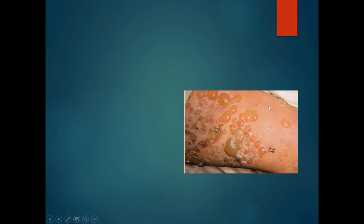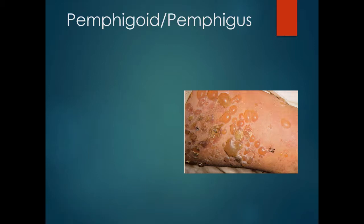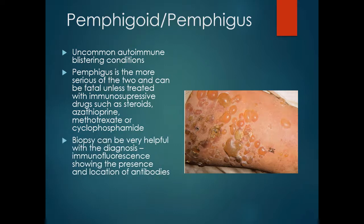In this photo, we can see someone's thigh with multiple large bullous lesions, and what can be seen is a probable biopsy site. And this is Pemphigoid or Pemphigus, or maybe one of these conditions. This is an uncommon autoimmune blistering condition. Pemphigus is the more serious of the two and can be fatal unless treated with immune suppressive drugs such as steroids, azathioprine, methotrexate, cyclophosphamide. And biopsy can be very helpful with the diagnosis, as immunofluorescence staining can show the presence and location of antibodies.